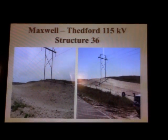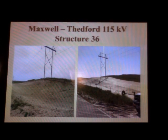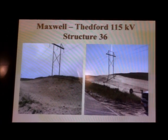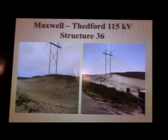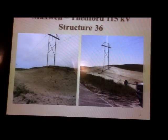When we have issues where we're concerned with the integrity or the safety of the line, we go in and fix those issues. This is an example where a blowout was encroaching upon a structure. Notice the blowout didn't start at the structure, it was encroaching upon the structure. So we went in and recontoured it, put some stabilization in there, and we're revegetating and fixing that. Because we were concerned about the integrity of that structure and the line as a result of that.